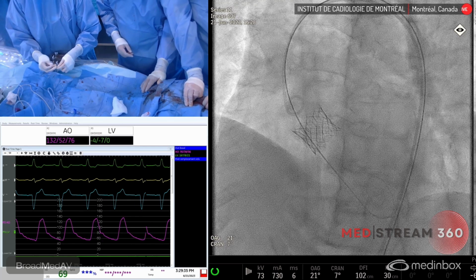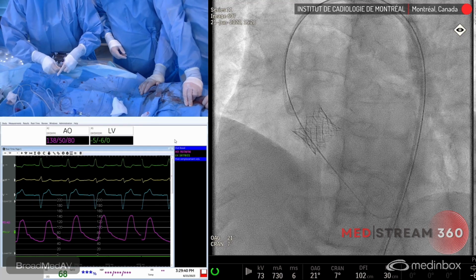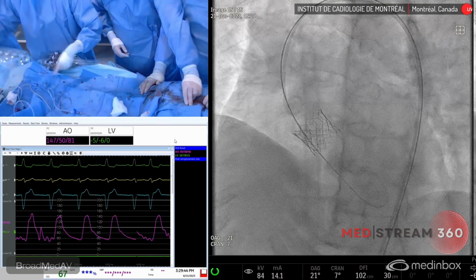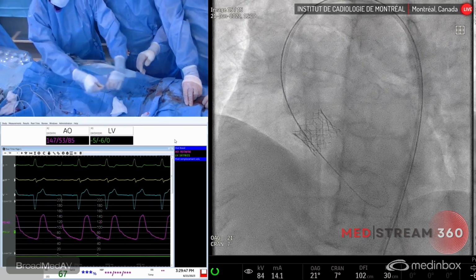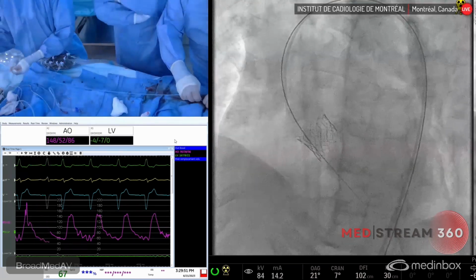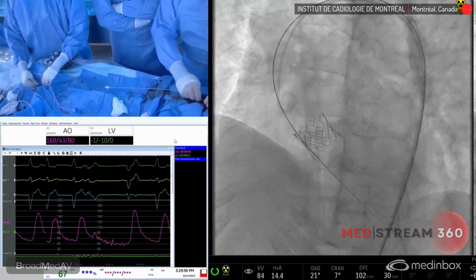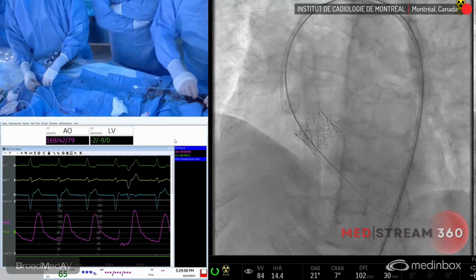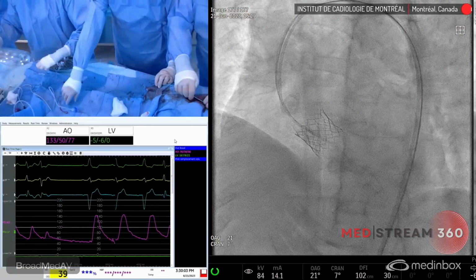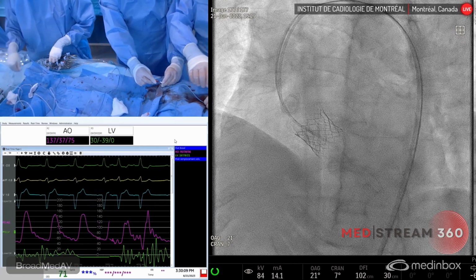So she's back in sinus rhythm. Back in sinus. Yep. QRS is a little bit wider. Yeah. Blood pressure is good, and you actually can see a dicrotic notch on her aortic pressure tracing. Just going to advance our pigtail. A little bit of a waist in the valve. I'm not sure I would do much about that. We're going to see what the gradient is. Yeah. I think the important thing here is to avoid the oculostenotic reflex and really have a hemodynamic reason why you're going to post-dilate something. Flush.